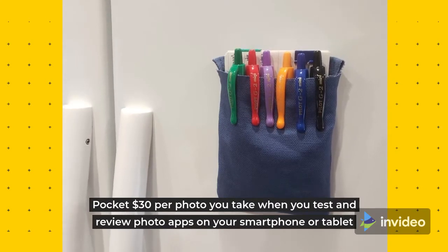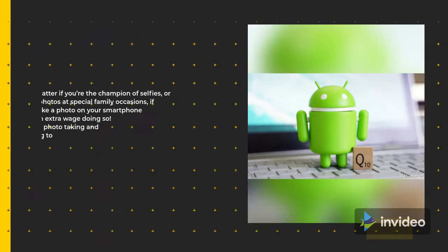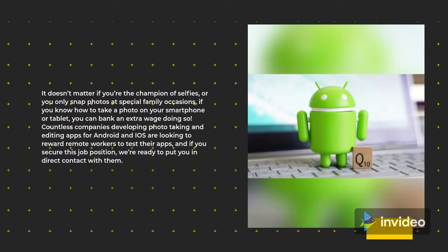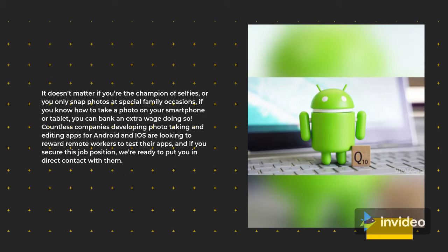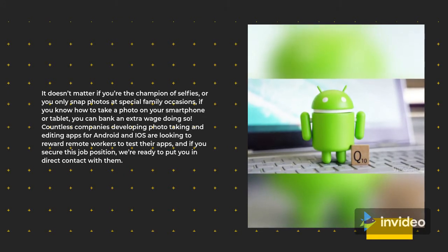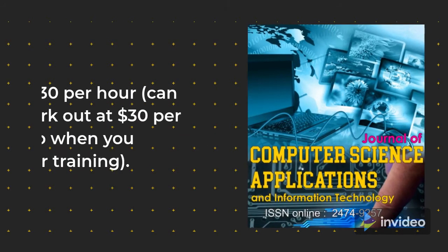Pocket $30 per photo you take when you test and review photo apps on your smartphone or tablet. It doesn't matter if you're the champion of selfies, or you only snap photos at special family occasions, if you know how to take a photo on your smartphone or tablet, you can bank an extra wage doing so. Countless companies developing photo-taking and editing apps for Android and iOS are looking to reward remote workers to test their apps, and if you secure this job position, we're ready to put you in direct contact with them.